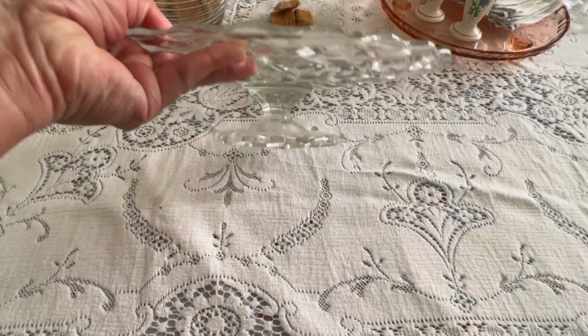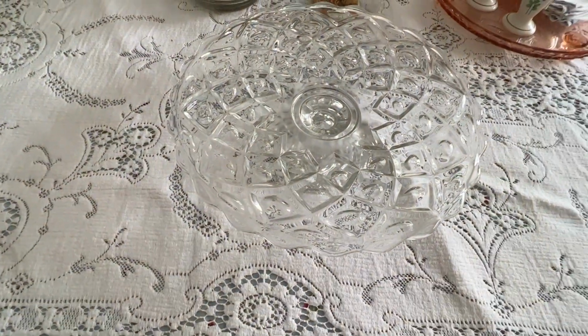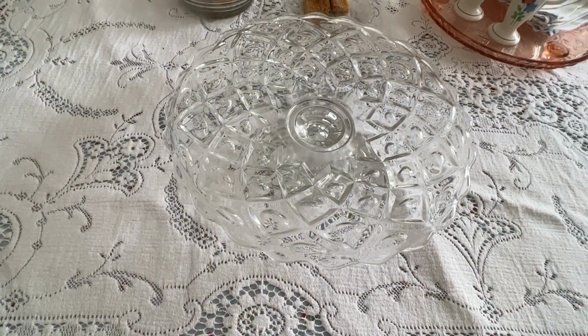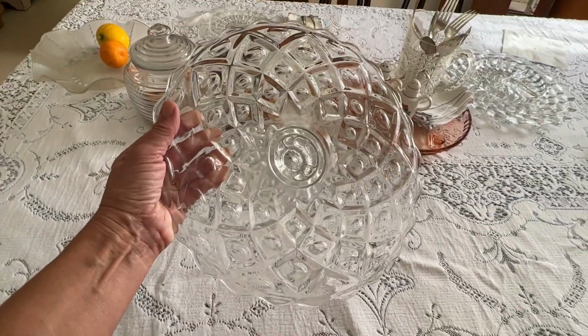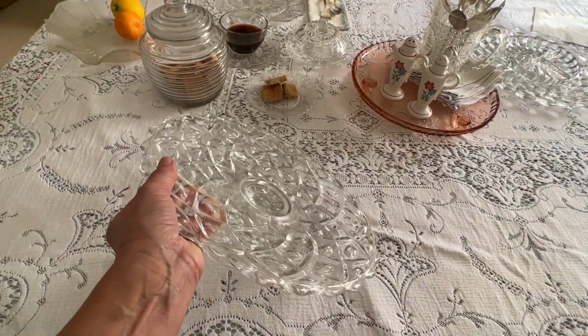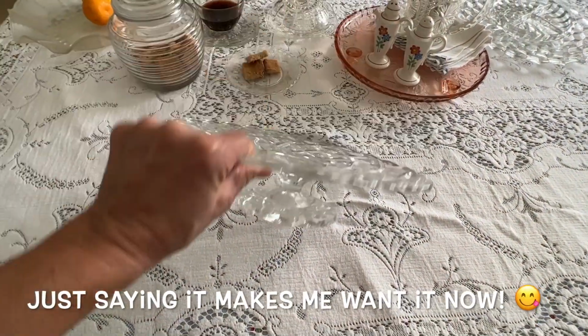This cake plate also belonged to my auntie and was brought out at the holidays. Sometimes there would be cookies, fudge, or fruit on it, or maybe even one of her famous poppy seed cakes or lemon cakes. Her lemon was my favorite.